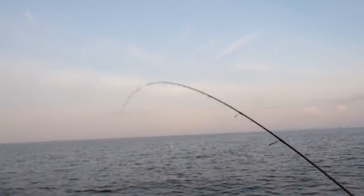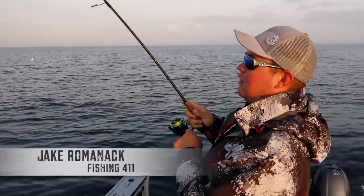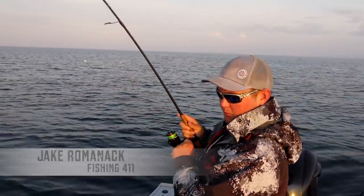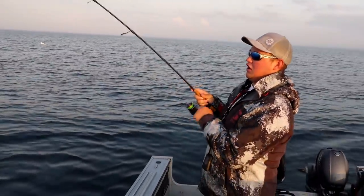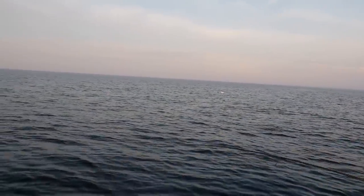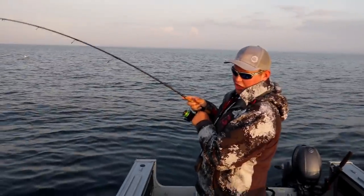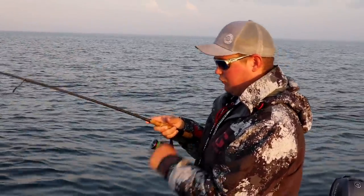Hey! I think that fish missed it three times before he finally ate it. It's one of the cool things about lake trout, just how aggressive they are. And in my opinion, one of the funnest ways to catch a lake trout is with a jigging rod in your hand. Well, holler when he gets close, I'll grab a net for you. He's coming up pretty good, so this might not be one of those Lake Huron giants we're looking for today. But you never know.